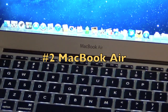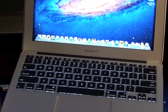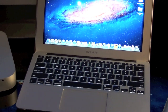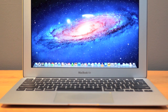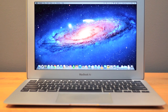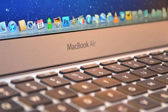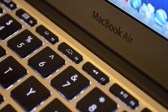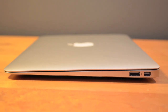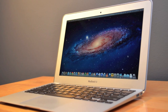Returning to the number 2 position from my 2010 list is the MacBook Air. For 2011, the Air received Intel's Sandy Bridge processor, Apple's new high-speed Thunderbolt technology, and a backlit keyboard. Although only spec upgrades, the performance gains double the performance of the Core 2 Duo from last year. If you combine this performance with a standard SSD, lighted keyboard, and sleek, lightweight unibody design, the MacBook Air is an unbeatable combination of performance and design.